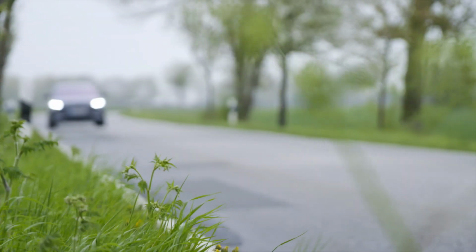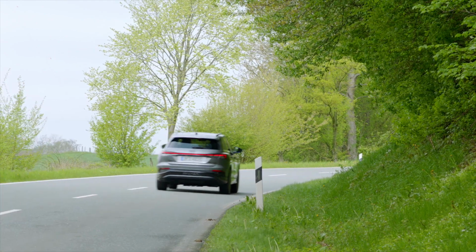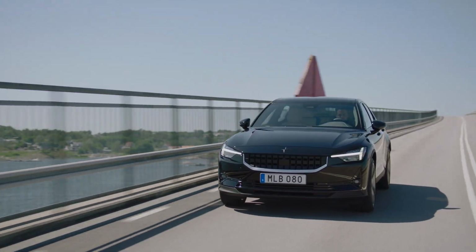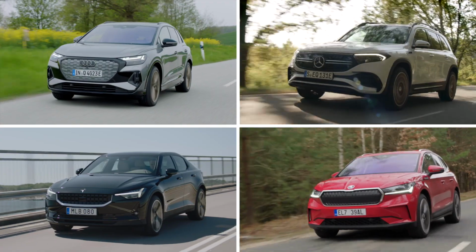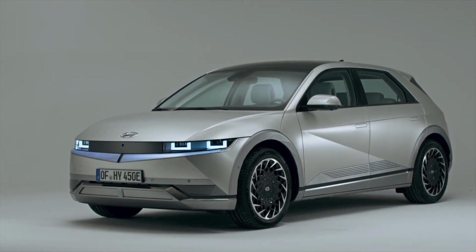The Q4 e-tron arrives not a moment too early on the market, because there are already some competitors in the compact electric SUV segment. The Polestar 2, the Mercedes EQB and the Skoda Enyaq also belong to this vehicle category. And the new Hyundai Ioniq is also coming soon.